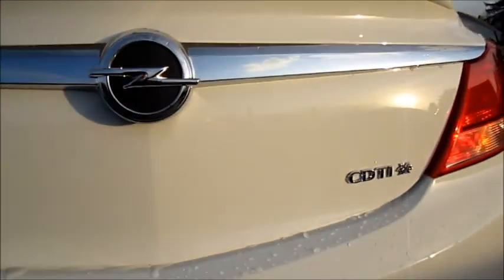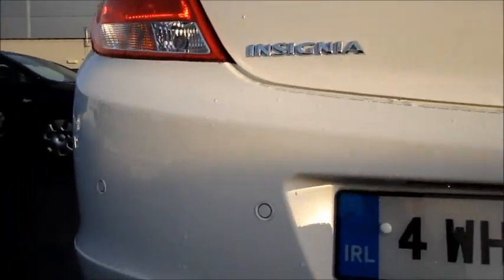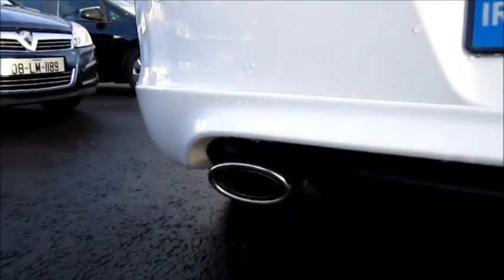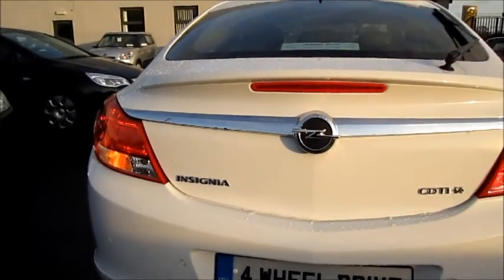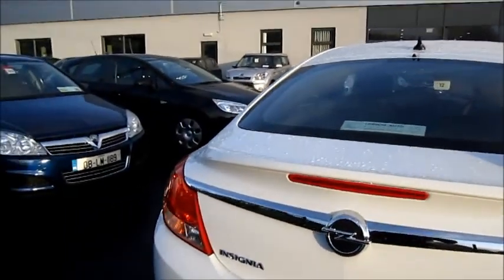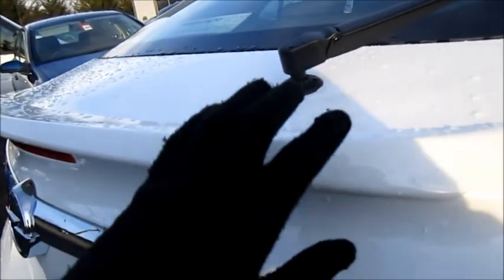Chrome badging with the new 4x4 chrome badge logo. Your rear parking sensors. Has a single polished exhaust, as well as an integrated third brake light, and a small rear deck lid spoiler.